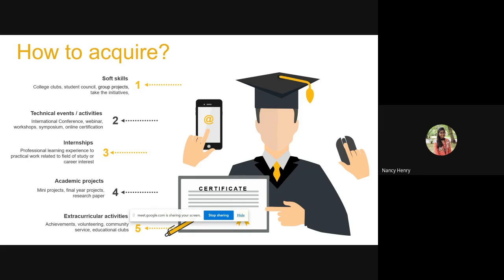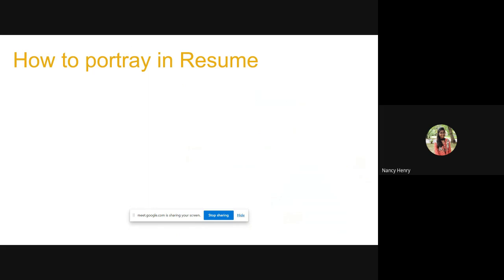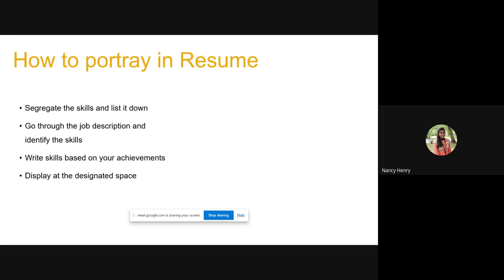So once you are done with your engineering skills, how do you acquire those skills and portray them in your resume? Initially, segregate the skills into soft and hard skills and list them down. Then scan through the job profile, analyze the must-have skills, and list those if you have any of them. Don't forget to mention the required skills in the resume. Write the skills based on your achievements and accomplishments, which will give you hard proof for your skills.